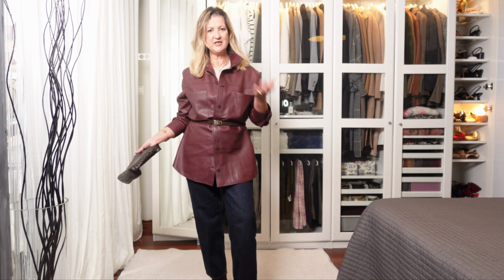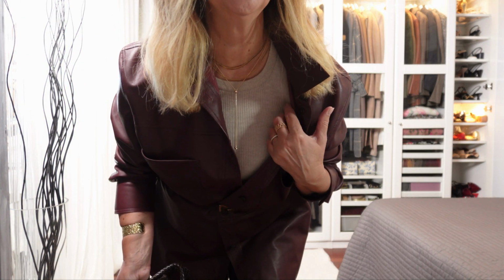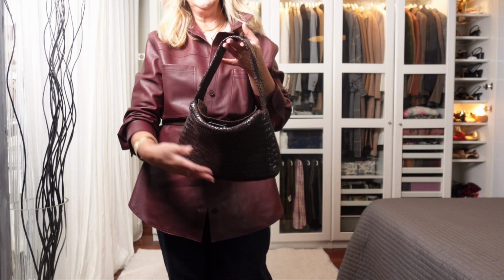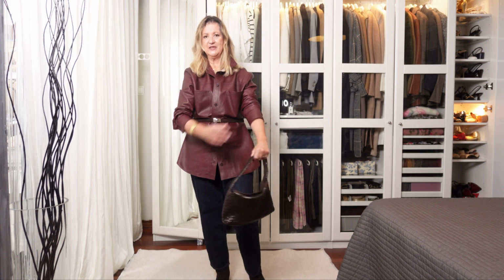I'm wearing the Regine Jacket only over a tank top. This one is in wool, and to match my boots I opted for this bag in braided leather and my belt in suede. I'm ready. I'm loving the shirt.